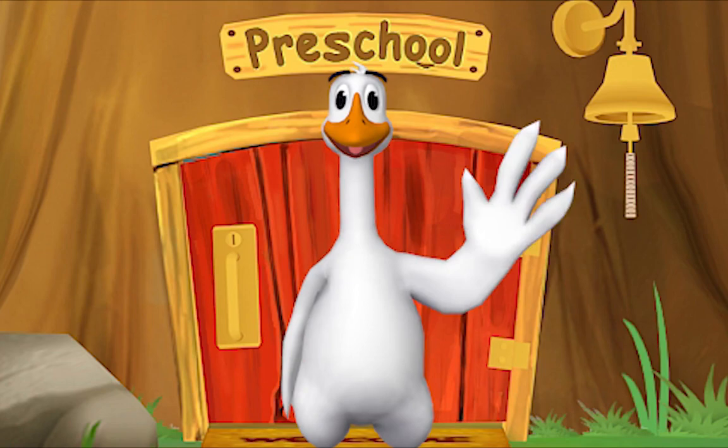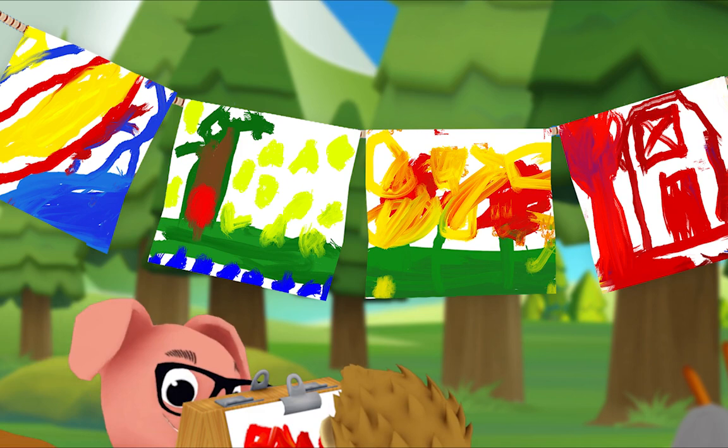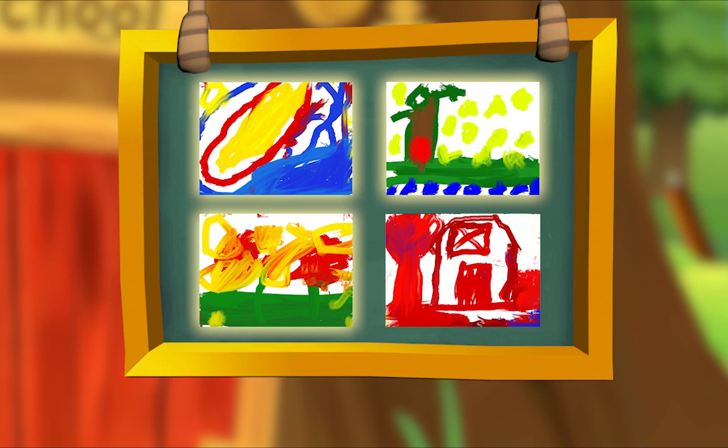Friend, it's so good to see you. Let's see what everyone's doing. Everyone's painting. Look, they've already painted 4 paintings. 1, 2, 3, 4. 4 paintings. Let's count together. 1, 2, 3, 4. 4 paintings.